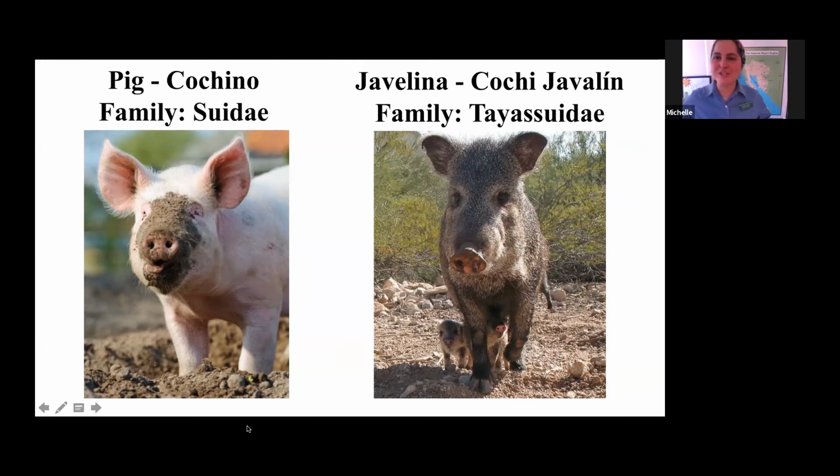And I pretty much just realized that that's why you might hear farmers, at least I've heard farmers in the movies, say suey when they're calling to their pigs, because that's the name of the group of animals, Suidae. And then the javelina are in a group called Tayasuidae, javelina.